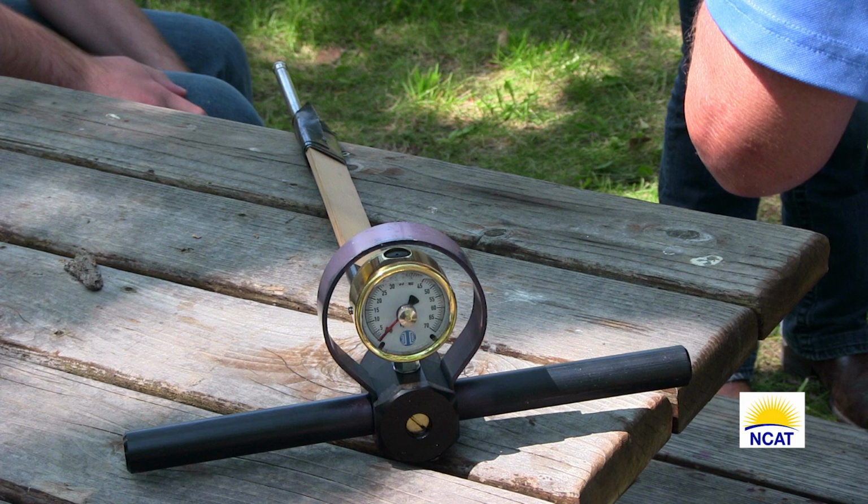So this is a soil penetrometer. I think we spent probably $300 on this. You can get them much cheaper. They make a pocket penetrometer that's much smaller, or you can get them much, much more expensive if you want a high-tech model. But how to use this, it actually just measures the kilograms of force that it takes to push this into the ground.